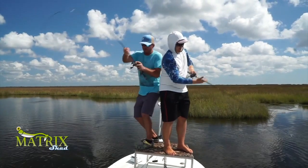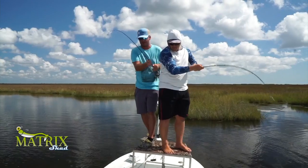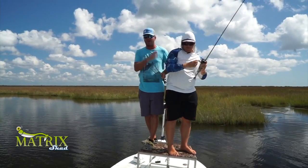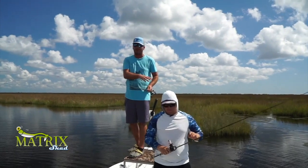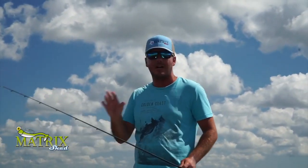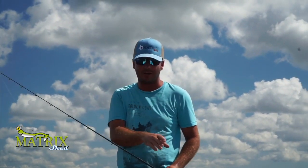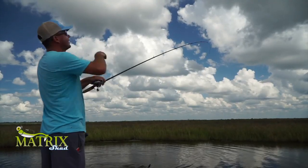And one of the most important things, whenever you're sight fishing, is that when one person actually sticks one of the fish, don't look down at his fish. Don't pay attention to your partner. Keep your eyes peeled, because nine out of ten times, when one gets stuck, another one's going to come floating up.